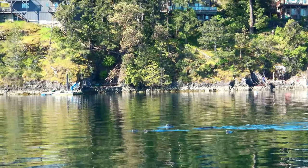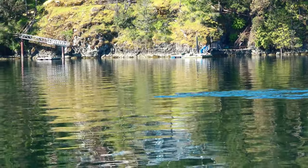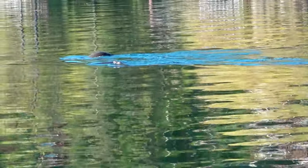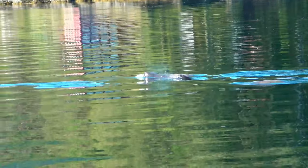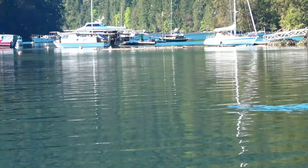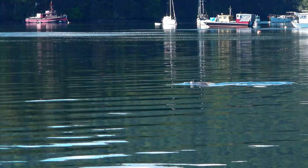These are the sea lions just coming right in. Look at them all. Coming right past the boat. They're so cool. I hope you guys can hear these. Seals don't do this. This is just sea lions. This is how they come in. It's almost like dolphins or like the killer whales when they come in. It's very similar.